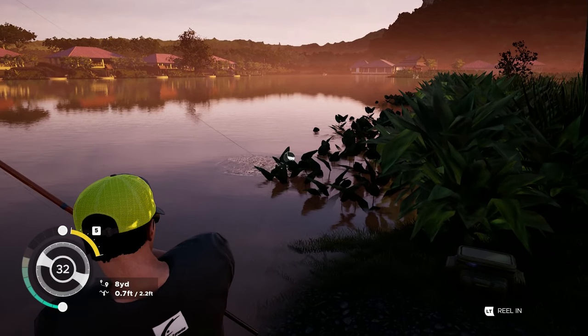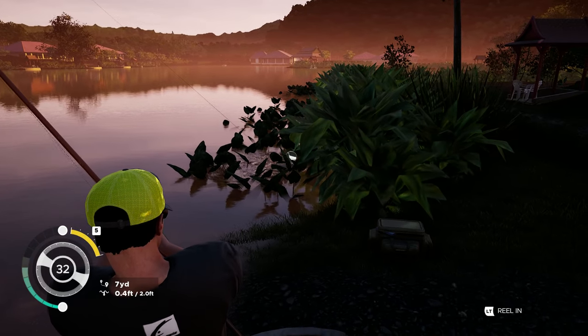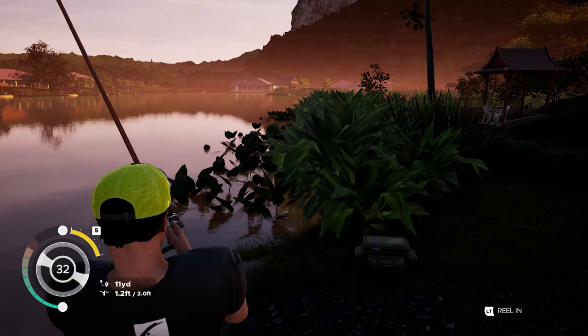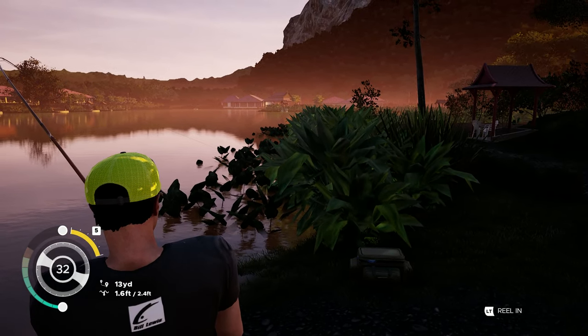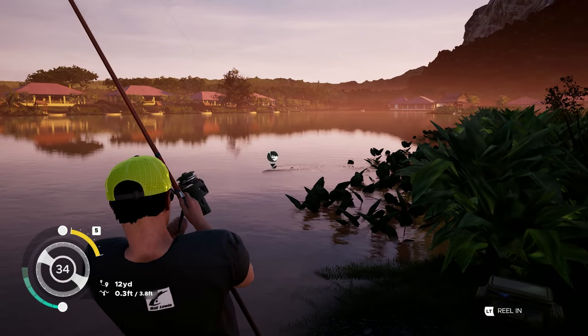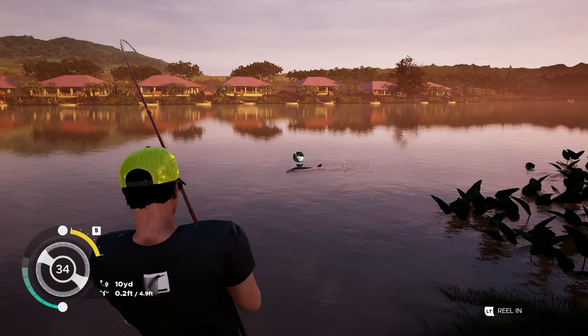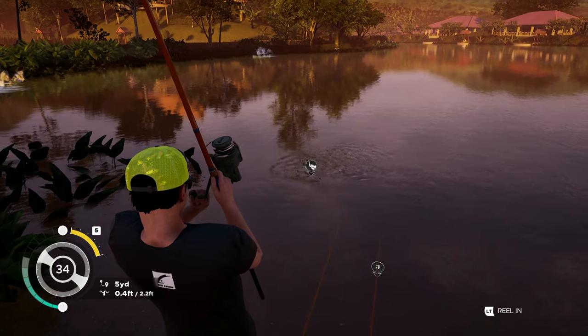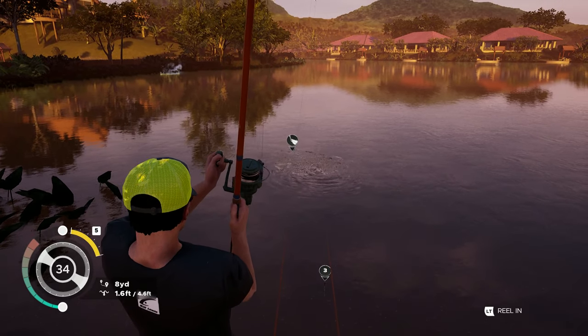Can't quite make it out. It's most definitely a catfish. I don't think it's a red-tailed catfish. This could be the Mekong catfish that I have been hunting. I've been after one of these for so long that it's just unbelievable. Is it a Mekong catfish? It most certainly does look like one.